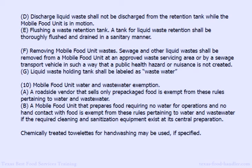Now, a mobile food unit that prepares food requiring no water for operation. Can't think of what that might be. And no hint, it has to be prepackaged. Here's this stuff in a package. Here you go. It's exempt from these rules pertaining to water and wastewater, because there ain't none. Chemically treated toilets for hand washing, maybe. Oh, that's nice of you.